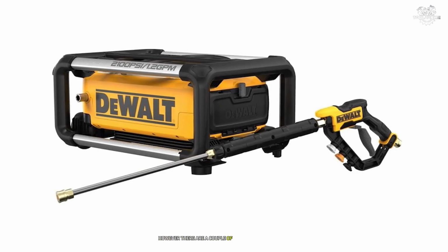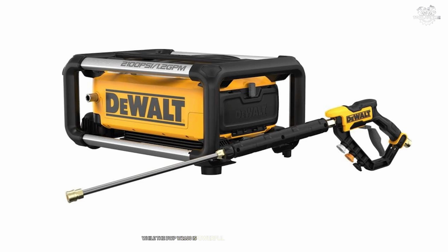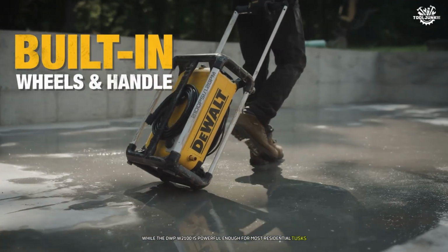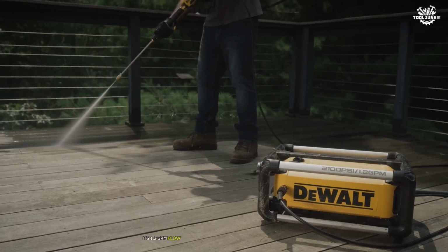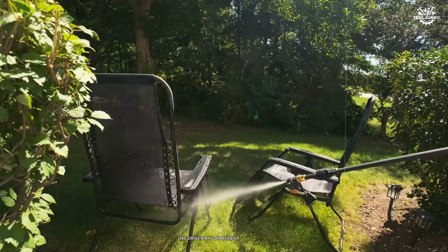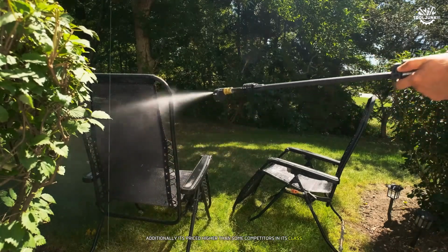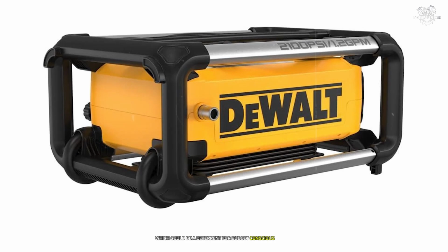However, there are a couple of drawbacks to consider. While the DWP 2100 is powerful enough for most residential tasks, its 1.2 GPM flow rate might feel limiting when tackling larger areas like driveways or heavily soiled decks. Additionally, it's priced higher than some competitors in its class, which could be a deterrent for budget-conscious buyers.